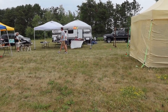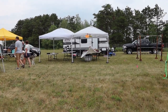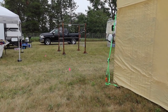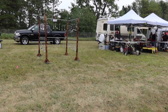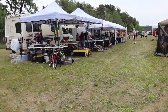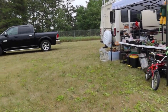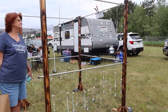As many vendors out here as there will be tomorrow due to, like I said, chance of rain usually scares a lot of people away. So definitely might come out tomorrow. We'll have to see what we got on the agenda. Cool sun catchers.